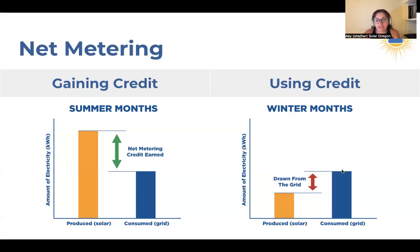However, the amount you are consuming from the grid has stayed about the same. That means you have to instead draw power from the grid. However, back in the sunny summer months, you earned net metering credits. So those credits offset your consumption in the winter months, meaning that you still don't have to pay for the power you are drawing from the grid because you earn those credits.